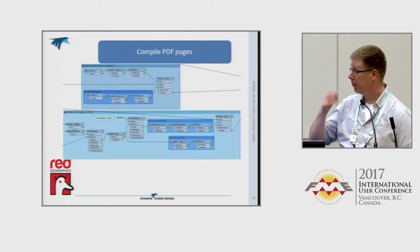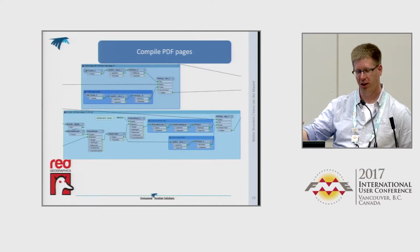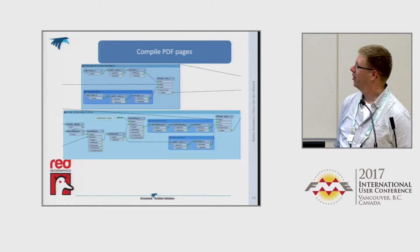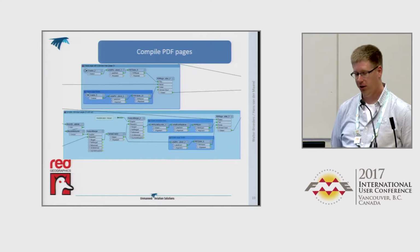And obviously, what I found out, if you don't number your PDF pages consecutively, FME is just going to insert blank pages. So I have to make sure the numbering is right when I start writing the whole thing.